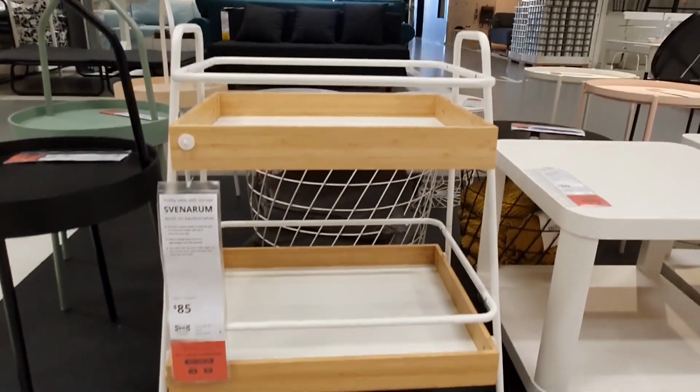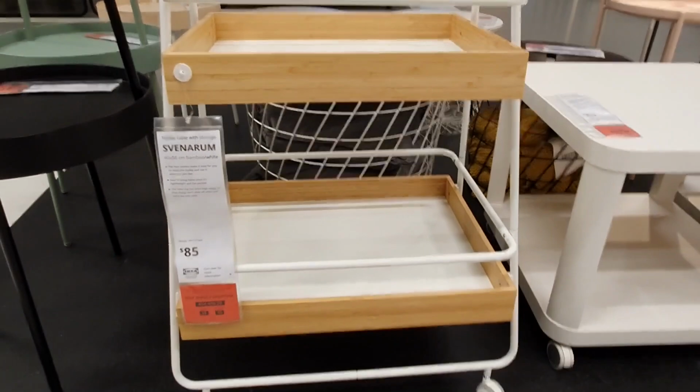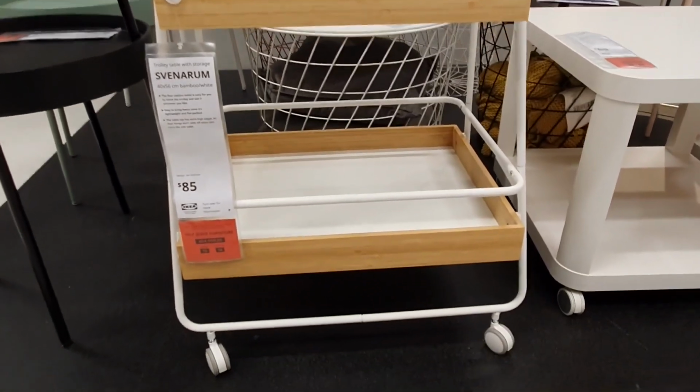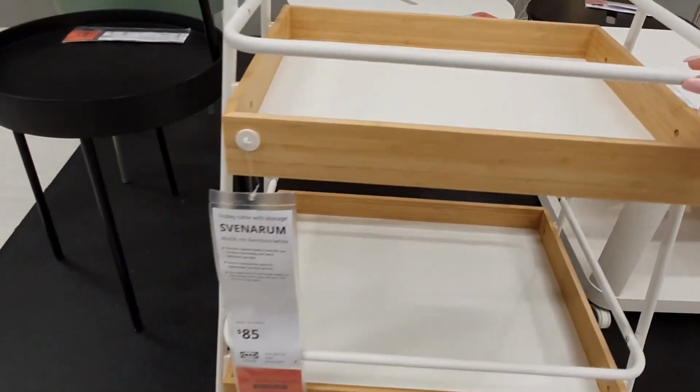This white trolley is a great mobile storage option and would fit in really well with a simple Scandi theme with the white frame and the bamboo edges. The framing and the high edging helps to keep things in place when you're moving the trolley around, and the small wheels roll really nice and smoothly as well.